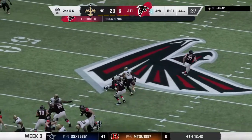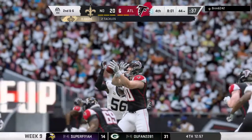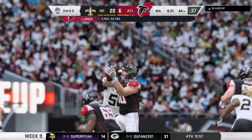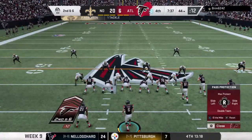It's 2nd down. You got the big lead defensively. Willing to give him that underneath stuff, right? And this is why you work on your tackling. Tackle them after the catch, inbounds, keep the clock running. Just go ahead and bleed the game out that way.